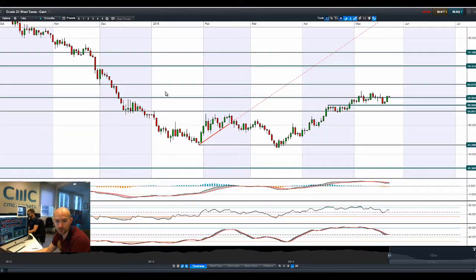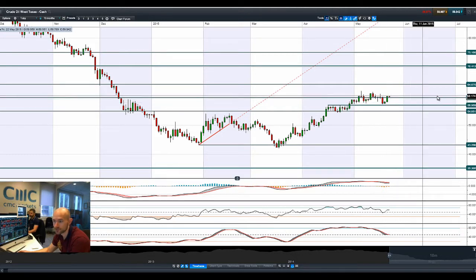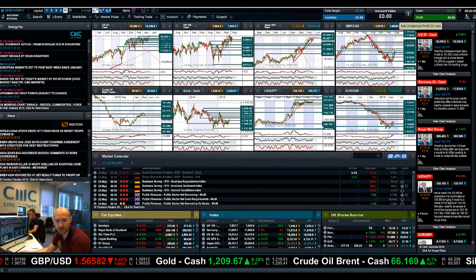Moving on to West Texas crude, that had a shot in the arm because of the dollar weakness and more war in the Middle East as Syria and Iraq just continue to get worse and worse. Longer-term potential resistance is $64. We're on the right side of 59.50 right now, with other technical indicators relatively neutral. Expect consolidation around about these areas for now.